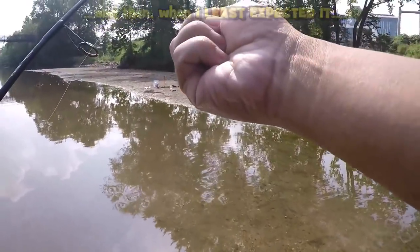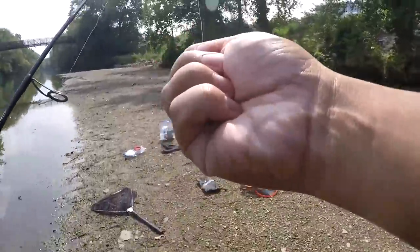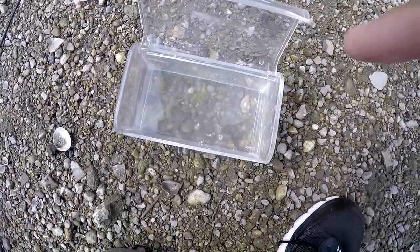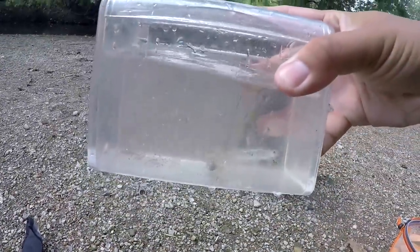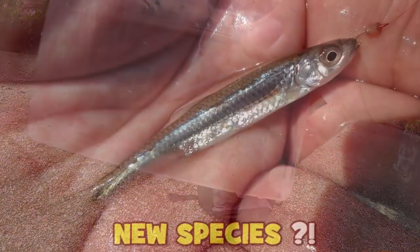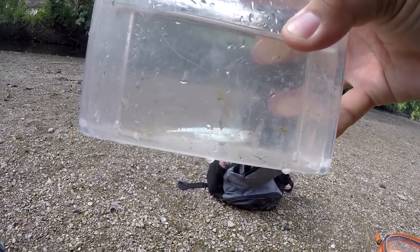Is that a new species? Is that a Cyprinella? What do we got here? This one's too long to be a Cyprinella, in my personal opinion. All right, let's see. Whatever that thing right over there is, it is definitely something very, very different. I can tell you, the body is elongated, very, very long, longer than it's supposed to be. It's got a big eye. I'm gonna take a few photos and we're going to find out.